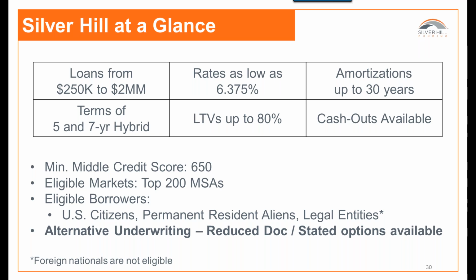Again, cash outs is half of our pipeline. We're very popular for that. And finally, LTVs up to 80%. We can do loans up to 80% so long as they work on a cash flow basis. The minimum credit score is 650. We don't really do rural markets, so the top 200 MSAs is what we look for. And again, our borrowers have to be U.S. citizens or permanent resident aliens.